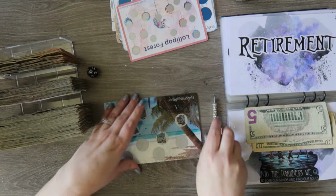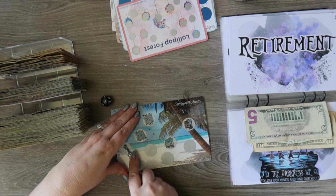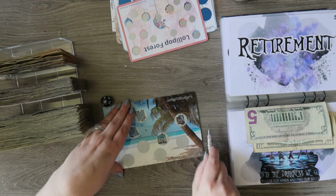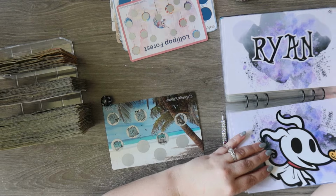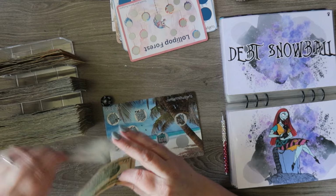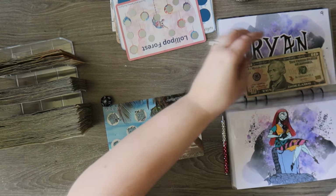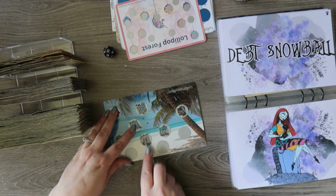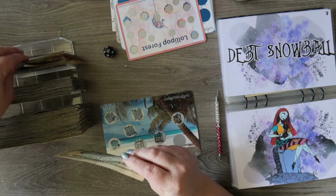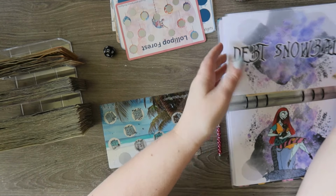Yes. Okay. Give it a good roll here. Number 8 is going to get 17. So let's see what number 8 is. 8 is debt snowball. And 10, 15, 16, and 17. All right. 11 is going to get 25. Those kids are getting added up here. 25 going to number 11.